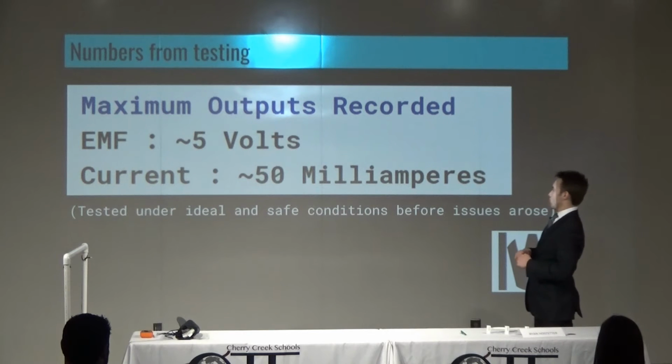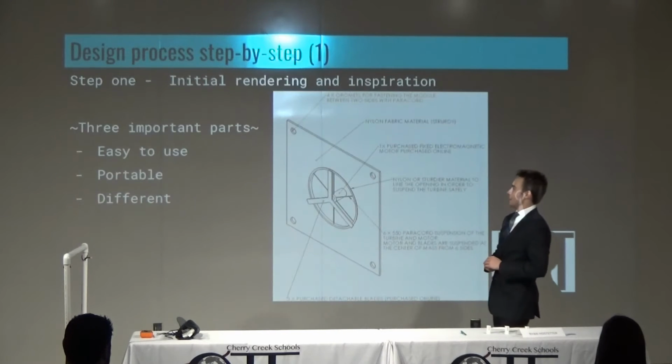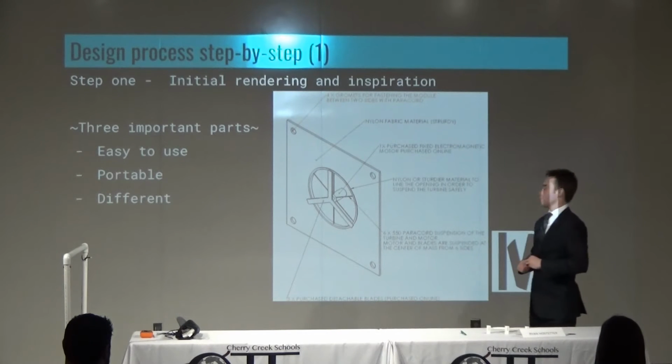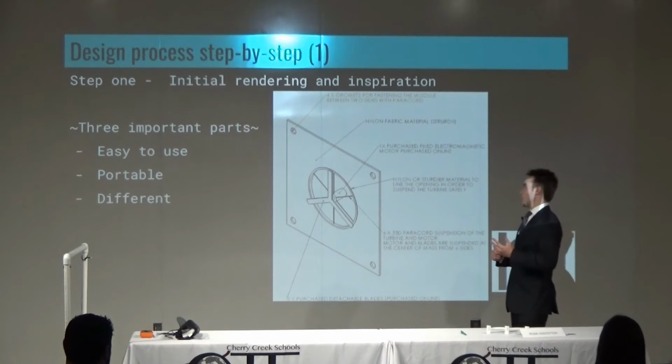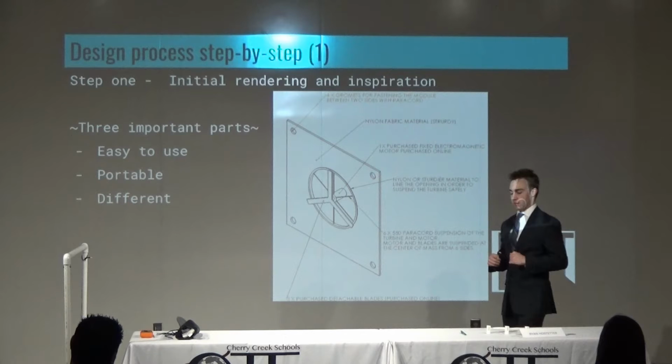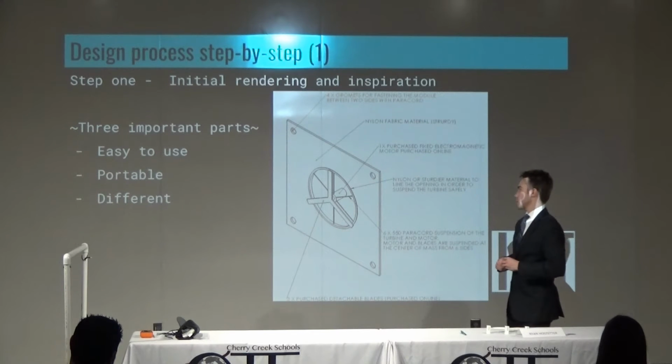And previously I was also able to get 50 milliamps, and now it's not reading. But after that, before I show you guys my actual model here, I wanted to talk about the three things that I really tried to tackle with this model: that it's easy to use, portable, and it's different.